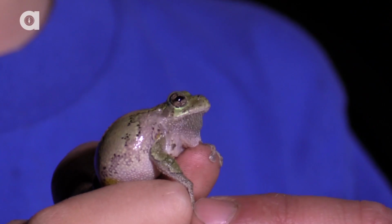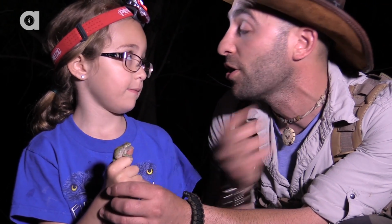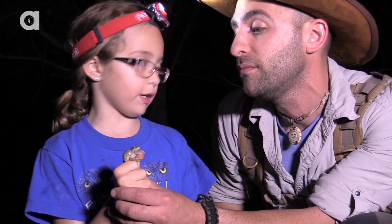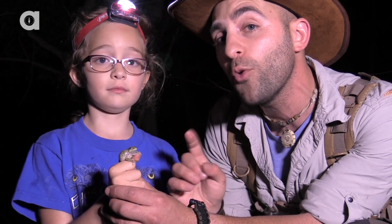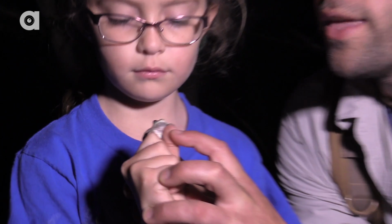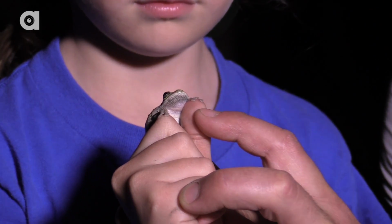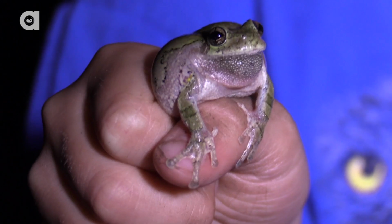Now, what do we know about this frog? Do you think this is a boy or a girl? I think it's a boy. Very good. How do we know that? Because it's croaking. That's right. Only the male gray tree frogs make noise. Another way to distinctly tell that this is a male is tip him up there. Can you see that chin under there? That is a very dark colored chin. Now the female's chins are completely white. Only the males have a dark chin like that.